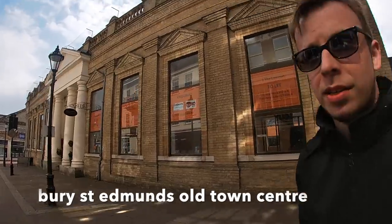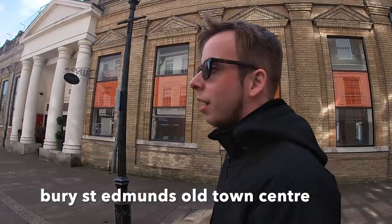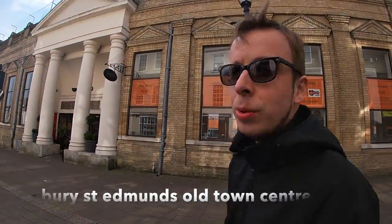This is the town centre. This is the old part of the town. And today we're going to be going to the historic Abbey Gardens.